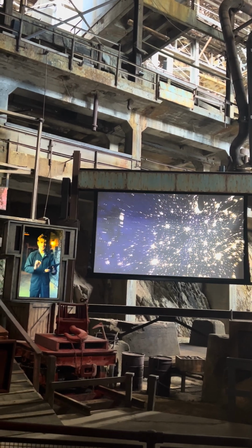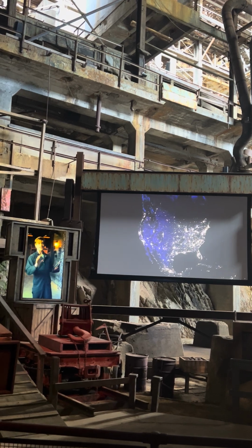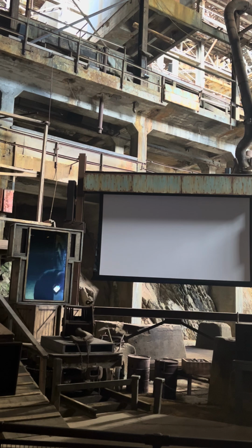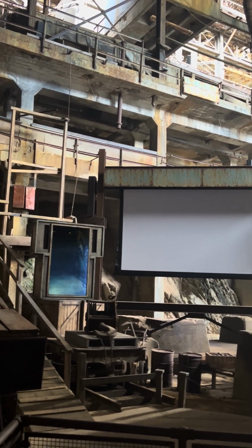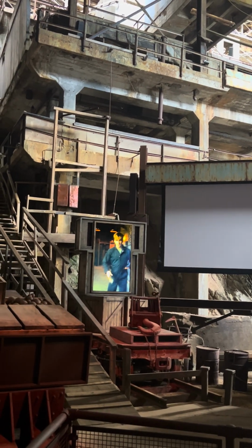If electricity is the modern world's lifeblood, then copper serves as its veins and arteries. Without it... sorry. Well, I guess you get the point.